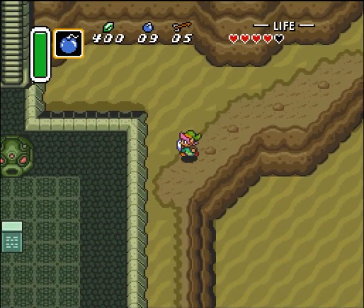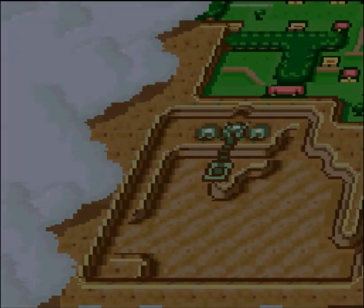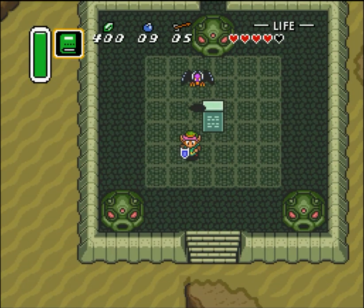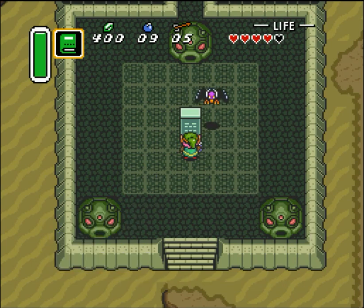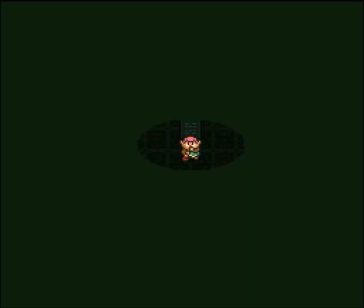Hey guys, I'm Blackbeard. I just killed Zack, so enjoy my voice for a little while. Alright. Here we are. This is the second dungeon, Zack. So now we just gotta get out the Mudora and press A on this little tablet while you have the Mudora. What does this say? Oh yeah, right. Press X to use the item. Duh. To open the way to go forward, make your wish here and it will be granted.